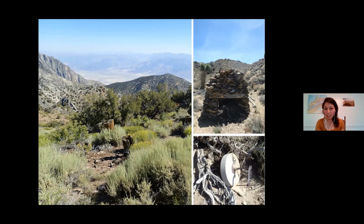I was out in the Inyos in July. I guess I like doing field work at the hottest time of the year, but my brain was starting to melt, and it was pretty cool to actually find this. It was refreshing to see this artifact. I believe this is a stone that was used to sharpen the tools that these people used to cut down the trees.